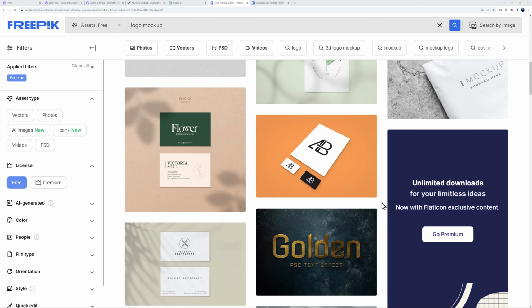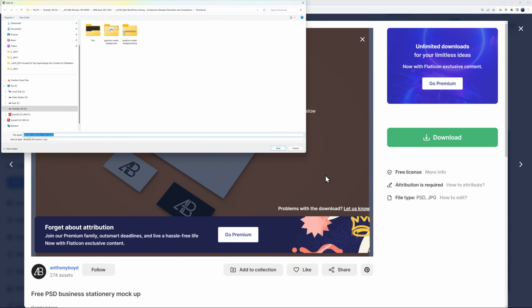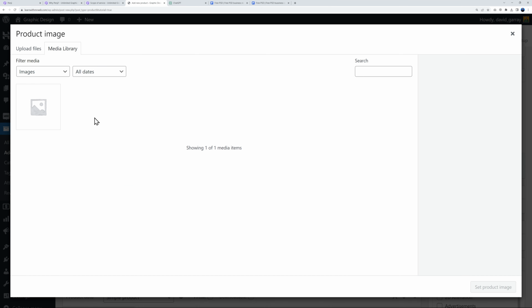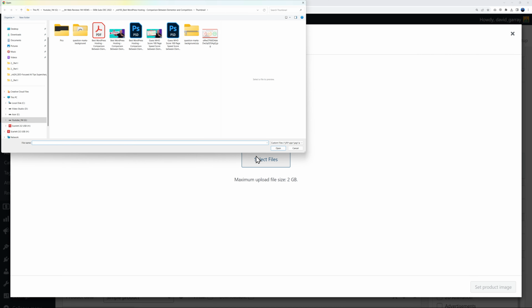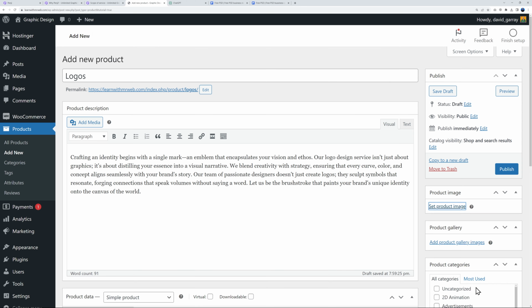Very good. So I had to go down a few pages, but I found this one here that has a clean background. So this is the type of thing that we want. So click on this now and then download and save this on your hard drive. And now let's go back to our WordPress dashboard and upload the image. So product image, set product image, click on this. And as you can see, I have no images in stock at the moment. So upload file, and then select the image we just downloaded, then open, and then set product image.